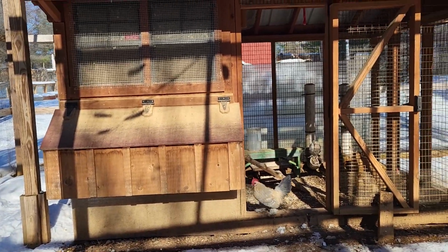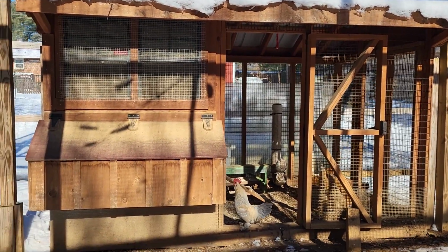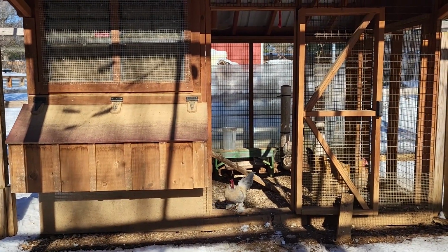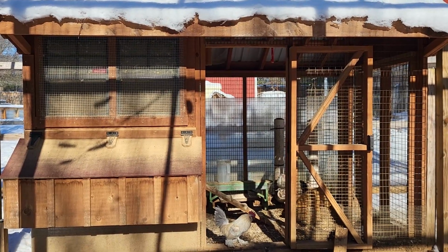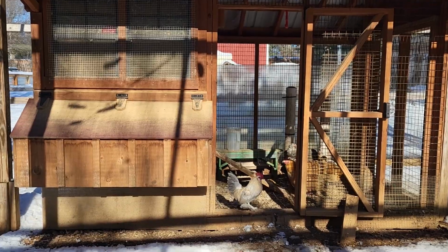I would actually just build it myself. I've built a second smaller one, but this was way too expensive. And so if you're a first time looking at getting chickens, look into building one yourself, because it's not that hard really, depending on how many options and special things you want on it.